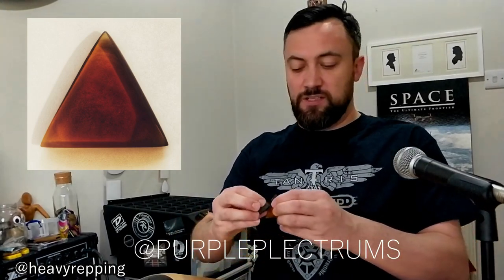Now, when Plectrum sent me this, I'd seen it on the internet, but I had no idea it was going to be this big. It's actually the same thickness as the battle axe, but it's a very, very different experience, let me tell you. It looks like it'd be impossible to play with this, but it's surprisingly easy, as I'm about to demonstrate.